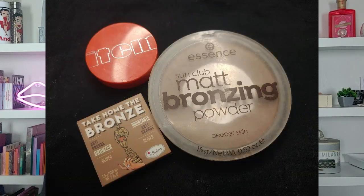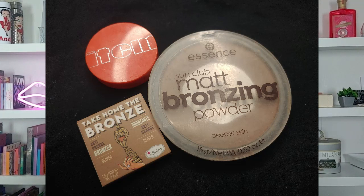And then I have powder contour. I have 3 of those. And I think 2 of them are actually bronzers. Actually, I think all of them are technically bronzers, but they're cool toned. And I like to use cool toned for contour and warm toned for bronzers. So I have 3 of those. And I'm okay with 3. I don't have a problem with 3. Again, I think a couple of them were in subscription boxes.